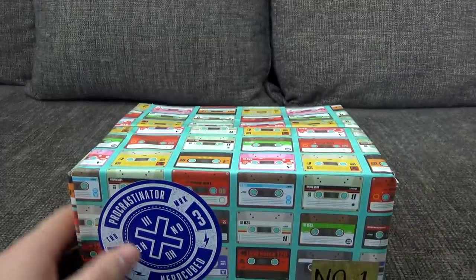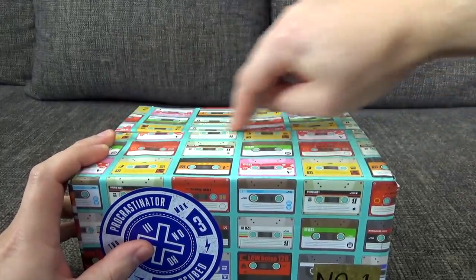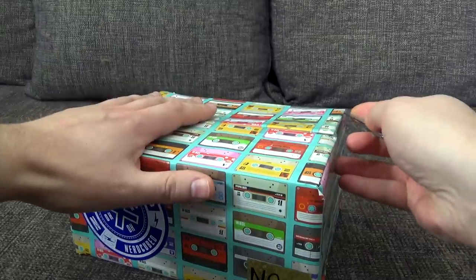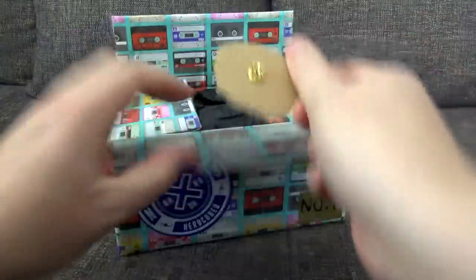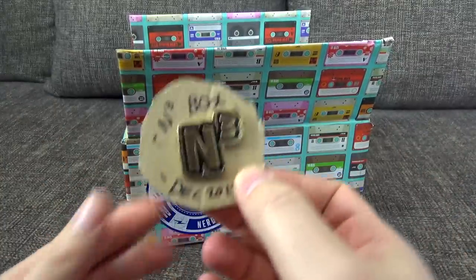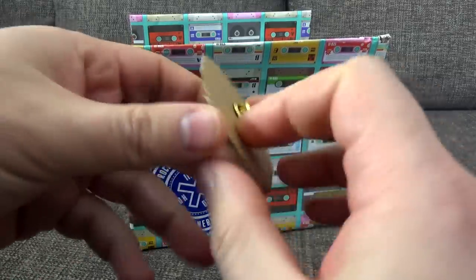Piracy. Right, let's see what's inside then. I've got a knife ready for cutting, and I've managed to cut it in the wrong place, so that's a great start for everybody. All right. I have literally no idea what horrors you've put in here. There's a pin badge. I do like a nice pin badge. NerdCube box, December 2017. Oh, look at that.